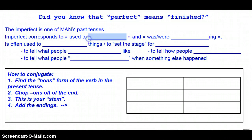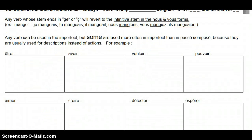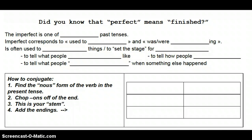Imperfect corresponds to used to plus a verb, like I used to do gymnastics, used to, and then do gymnastics is the verb, or was or were doing gymnastics. It's going to be was or were verbing. So you should be filling this out as we go here.